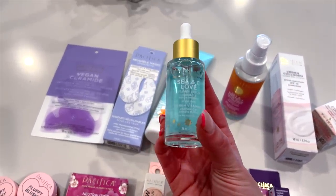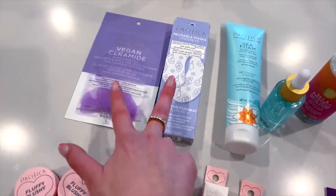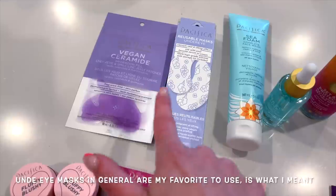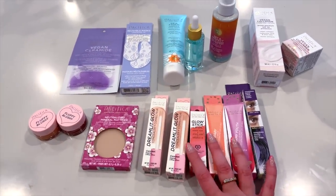We've got some of their C Love line products and then a few of their under eye masks, two different varieties, which are my favorite masks to use, to be honest, because that is where I need the most help, is my under eyes sometimes. All right. I will definitely let you guys know once I start using this.